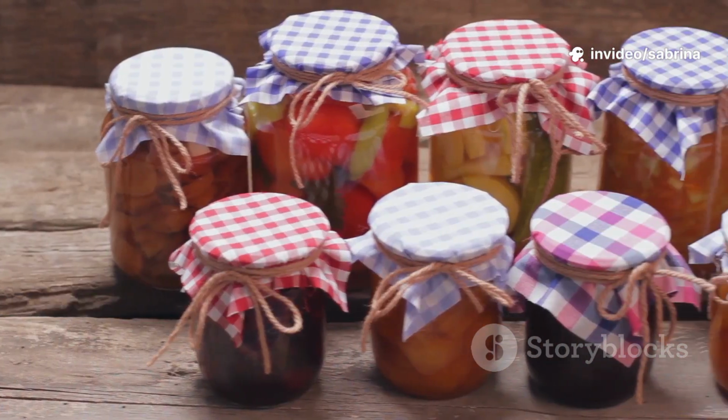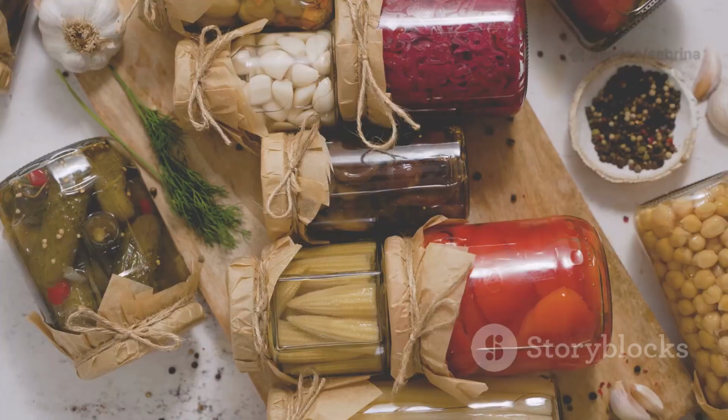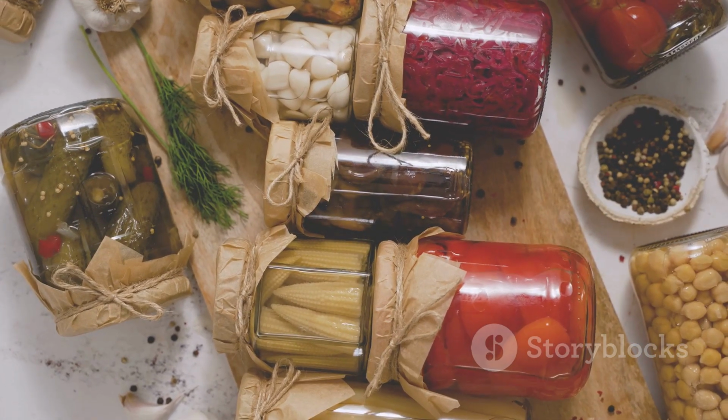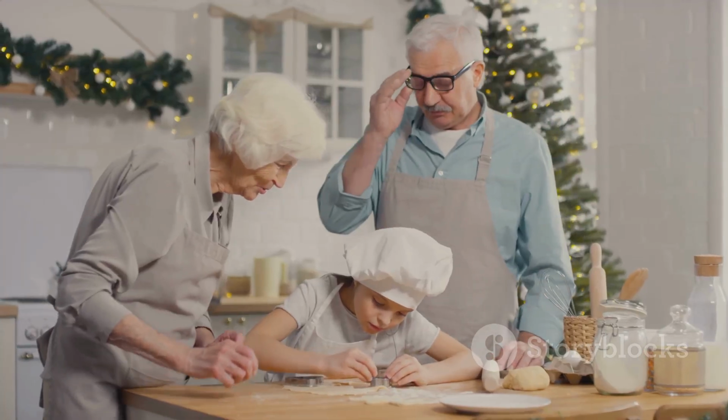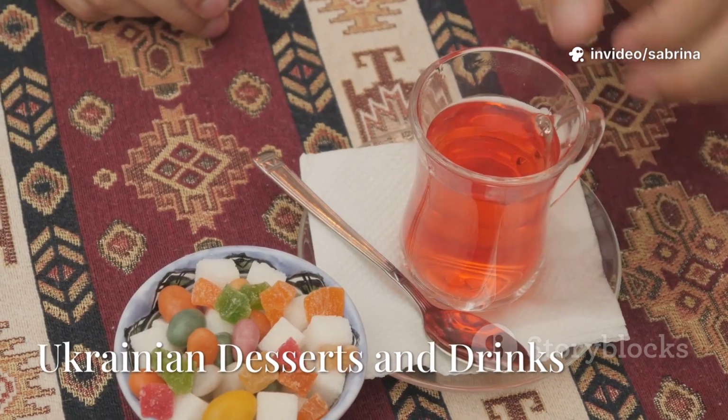These preserved foods show how clever we are and how connected we are to the seasons. They bring color and flavor to our tables all year long. In Ukraine, saving food is both a tradition and a way to survive.